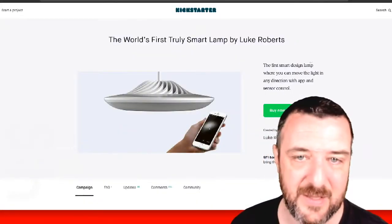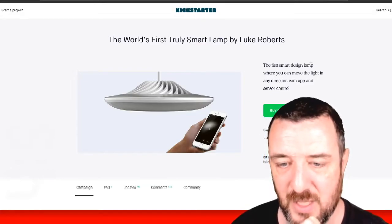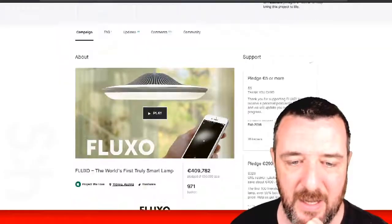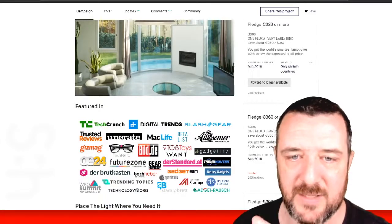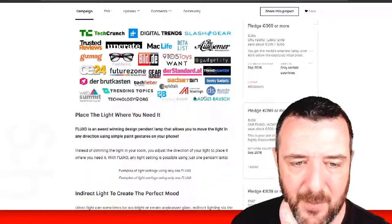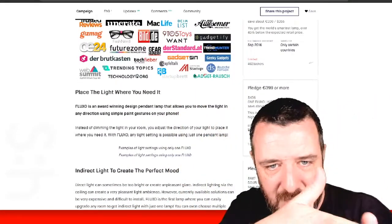Last two today then is the world's first truly smart lamp by Luke Roberts. Nearly 1,000 people bought it to life, 400,000 euros. I love this. I love this. It's actually got this almost directional light, and I don't know if it scans or it's got AI on board, but placing the light where you want it. So it's not just the light that lights down, it kind of is positional.